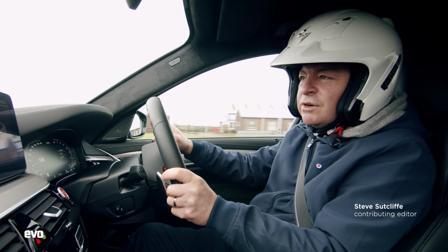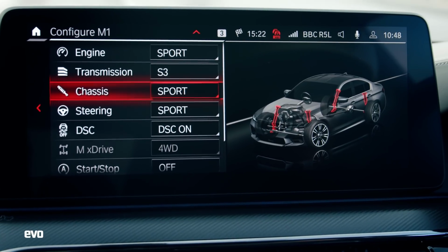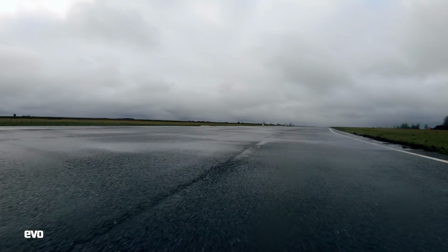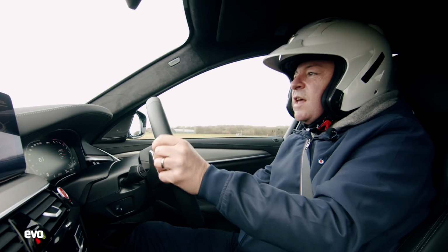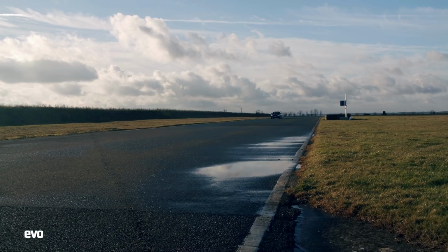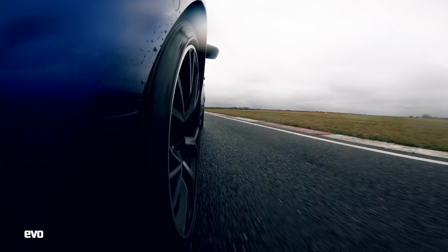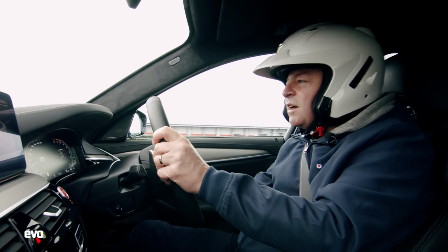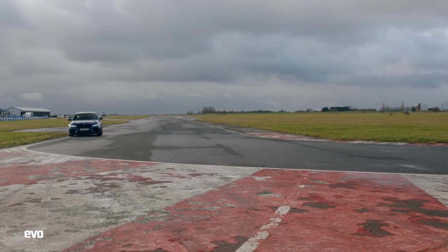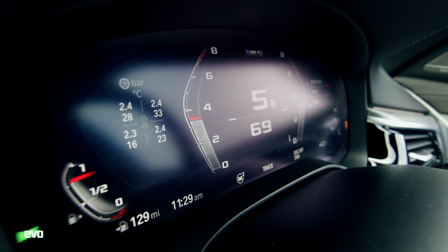As I say, it is a really good circuit to learn the craft, is Bedford. I'm still in 4-wheel drive and I've got the M dynamic mode setting on with the diff, which allows a little bit of slip and a little bit of slide like that, but it will catch it for you eventually. But you do have to be very calm and delicate with everything you do, even on a track like this when there's lots of space to play with, because it'll just slide around like that. But that's because this car has such a phenomenal amount of not just power but torque. 750 newton meters of torque along with 625 horsepower.